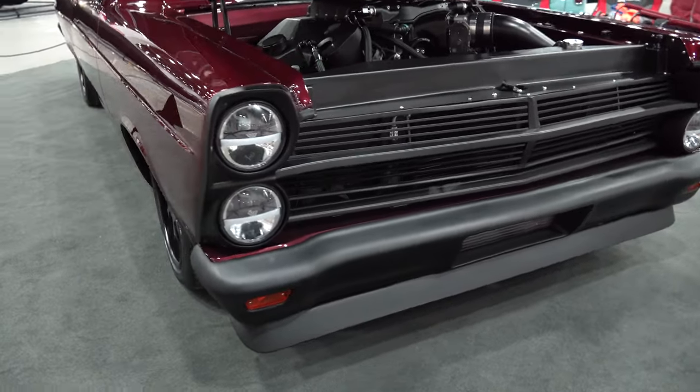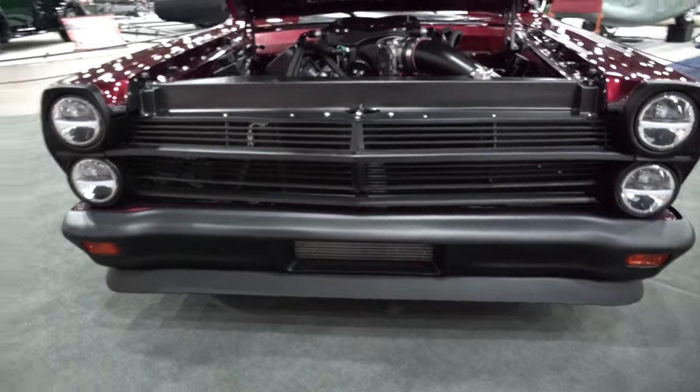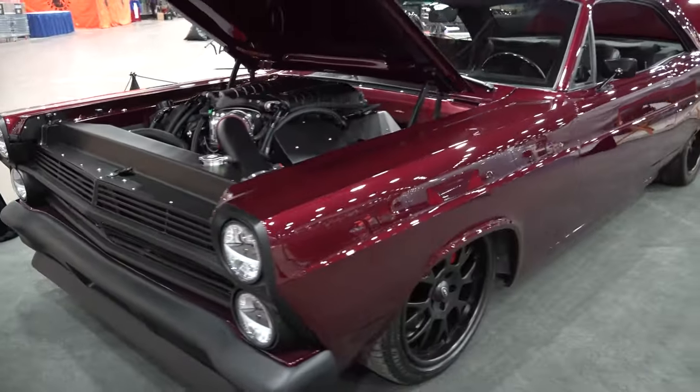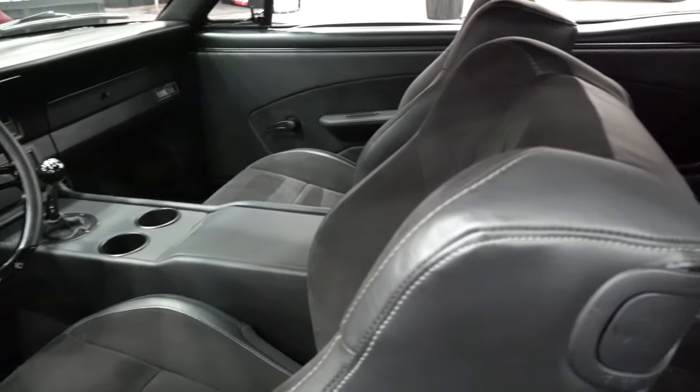Custom grille, custom headlights, custom chassis. Flush mounted glass, shaved the drip rails, custom interior.